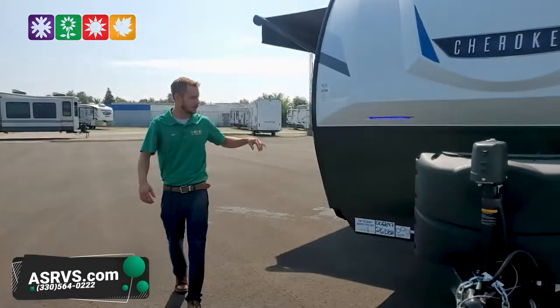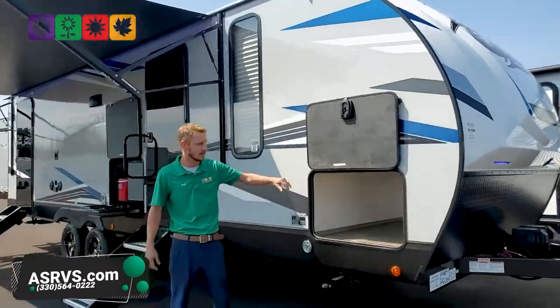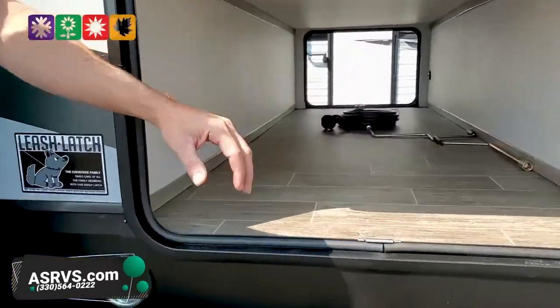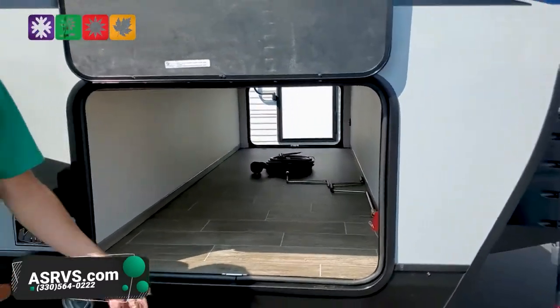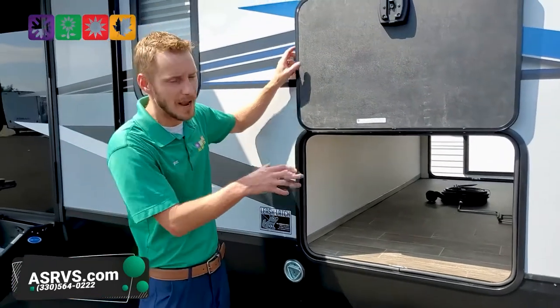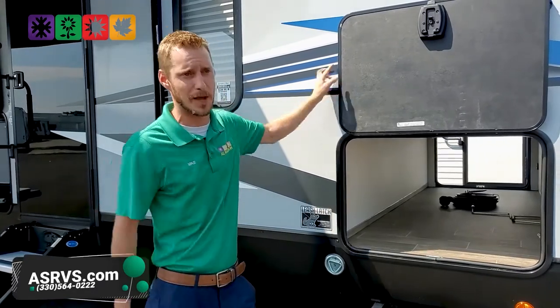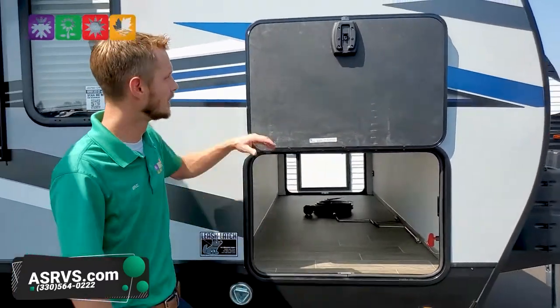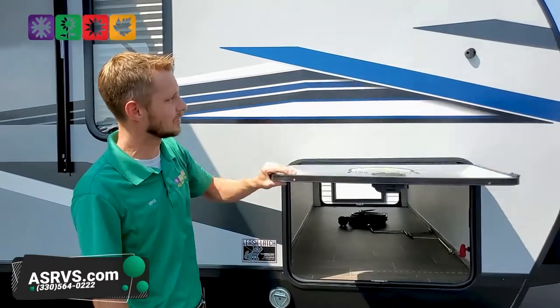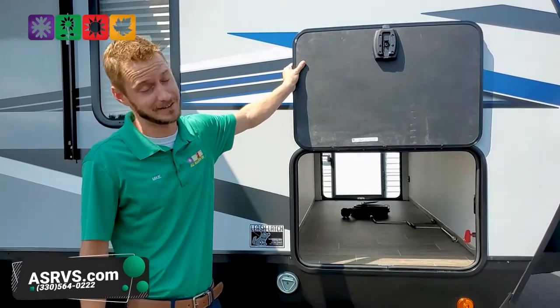All the way to the side, you have a full pass-through storage compartment right here. We'll have your motion sensor LED light inside. You have a 10 amp charger in there to control your solar. Battery disconnect: if you are plugged in on the side or at home, you just want to disconnect the battery. Instead of taking the wires off the battery, come inside, hit that red switch off, and it kills all power from your 12 volt. Also, storage compartment doors are held up by magnets, not little plastic clips that can potentially break if you forget that it's locked open.